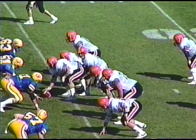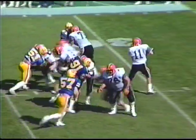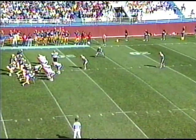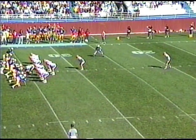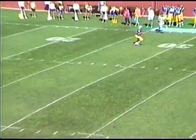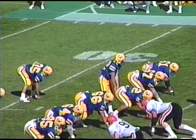Ball is at their own 36-yard line. Whitmer again wants to go upstairs. Short pass, bounces short of the intended receiver, tight end Pat Keating, Idaho State. Kevin Kerwin stands back at his own 20. The punt carries a little bit. Kerwin at the 26, and he'll return it to the 35-yard line.